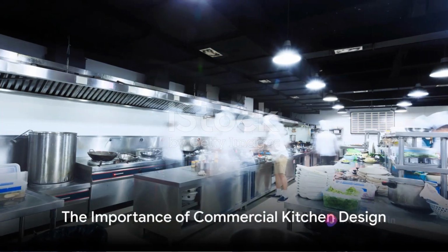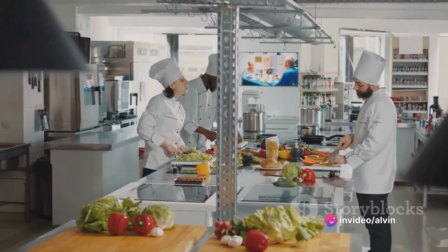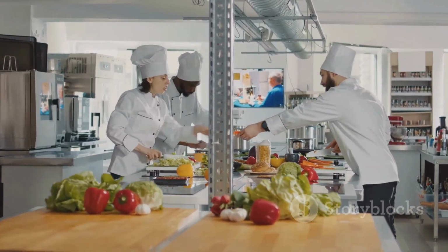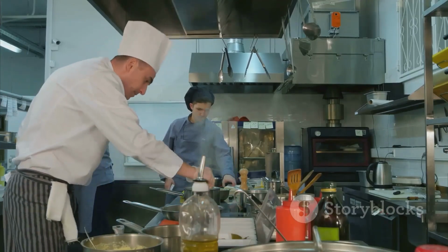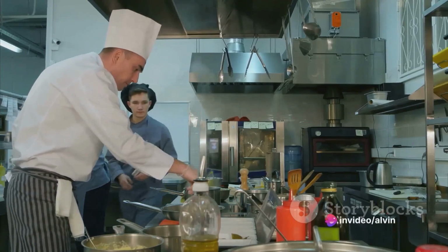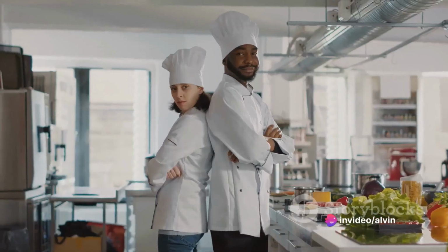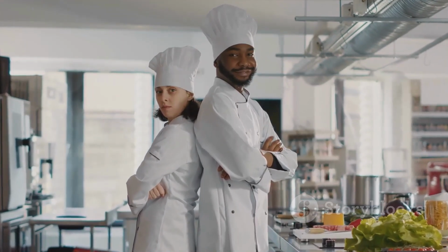Ever wondered why commercial kitchen design is a crucial factor in the success of your restaurant? In the bustling world of the food and beverage industry, the seed of success is often sown in the heart of the restaurant, the kitchen. But not just any kitchen, we're talking about a well-designed commercial kitchen. It's the nerve center, where culinary magic happens and dreams are plated up.